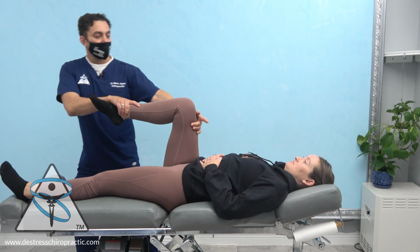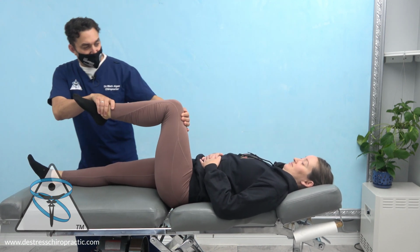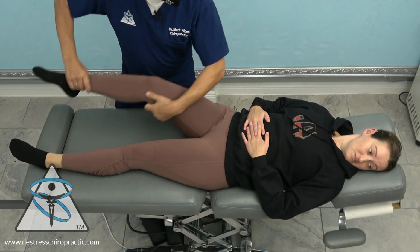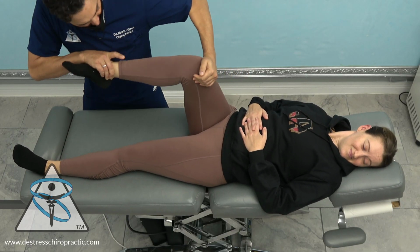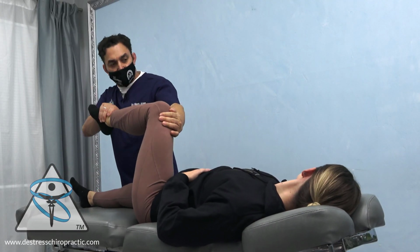Don't let me pull. Here I'm measuring the hip flexors, and those are both normal. However, when Amanda turns her head to the left, this right hip flexor becomes inhibited, and that is abnormal. Don't let me pull. It's normal on the left.